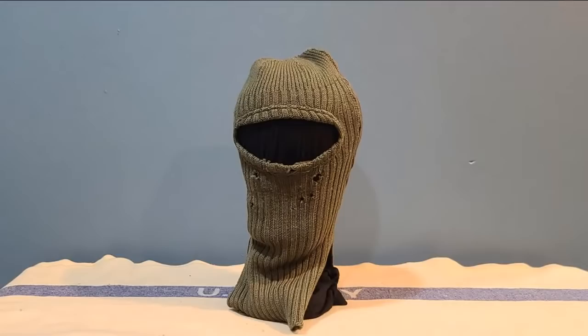Here is yet another item that most of us wouldn't think to call a helmet, but it was. This, most of us would call a ski mask. A more proper name is probably a balaclava. But this N2 winter helmet was knitted wool to be able to cover the head, the face, and the neck.